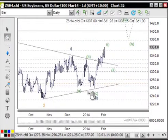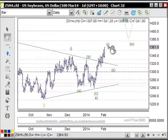So this is it on the daily chart here. Like the indices, I've had to extend it out, still looking for wave 1 here.